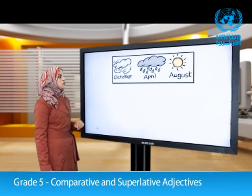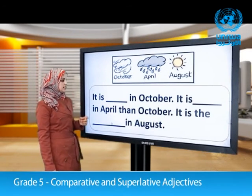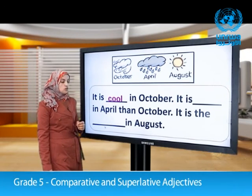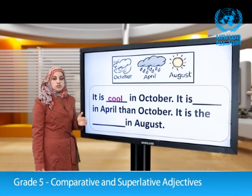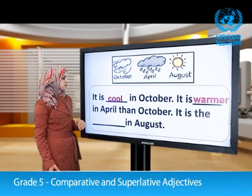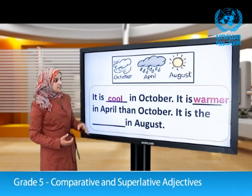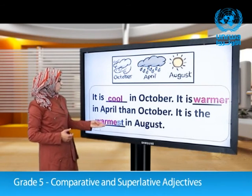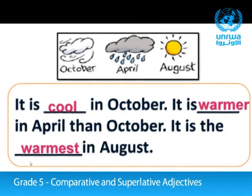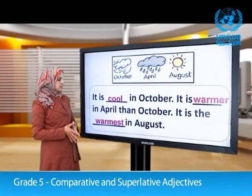Look at this photo: October, April, and August. It is cool in October. It is warmer in April than October. It is the warmest in August. So it is cool in October. It is warmer in April than October. It is the warmest in August.